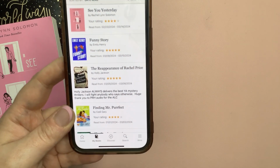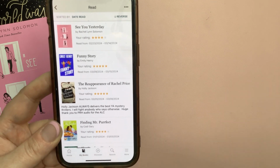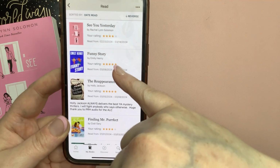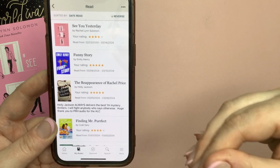Funny Story. I liked it more than the one that she published last year, Happy Place. This one definitely felt a lot more rom-com-y to me.